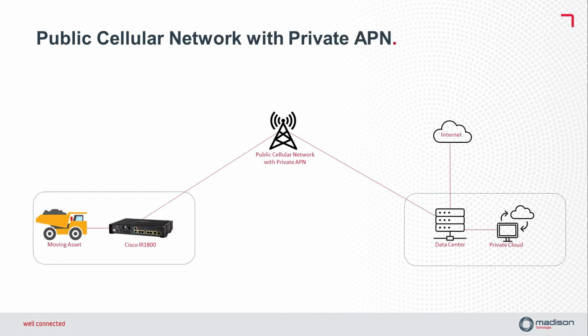Another option is to use public network with private APN. That is going to be using public cellular network with a private APN. Now, your phone has a database of all the APN. So when you plug in a SIM, your phone knows which network to connect to. It is based on the APN on the SIM card. Does it have to register to Telstra or Optus? That is basically already defined. And this APN is a reference point or address of your device to get access to the internet.